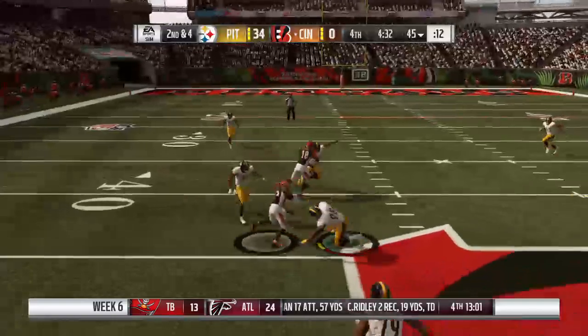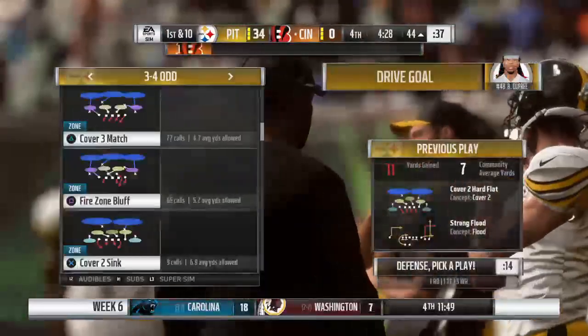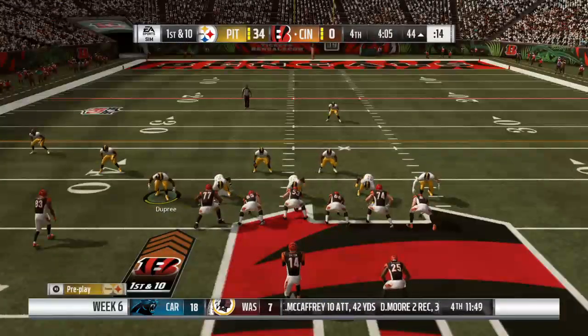Now he'll dump it underneath to his running back, complete. And taking it across midfield and inside the 45. It's a Bengal first down, a pickup of 11. Good route, good pickup for first down yardage, and that is a tough one to cover.